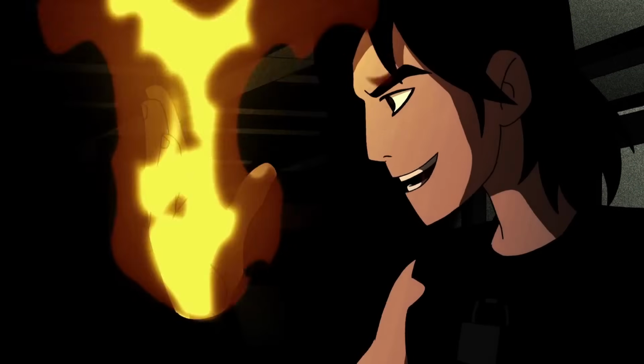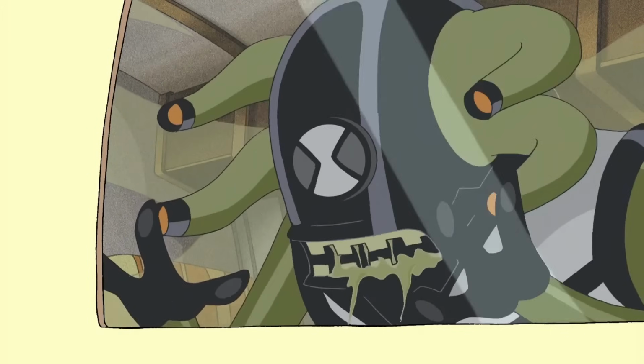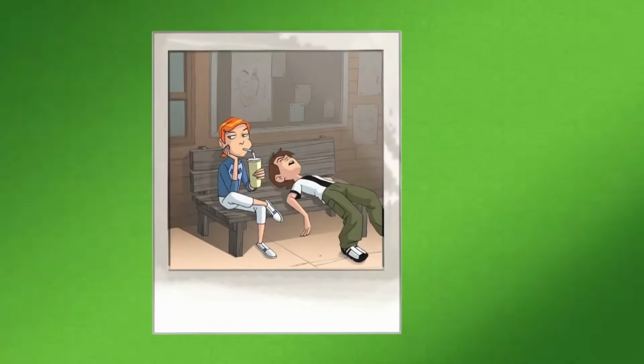alien powers still remain. The Tennysons hit the road with Ben winning a gross face-making contest by turning into Stinkfly. They stop to save a truck driver from a flaming truck. Continuing to Sparksville, they find it full of oversized objects.